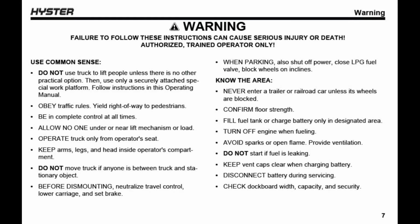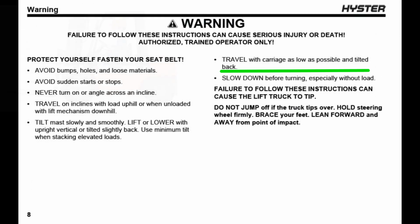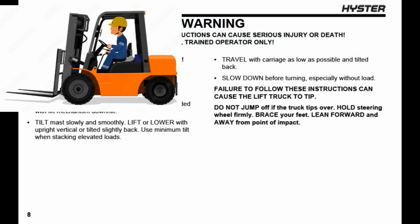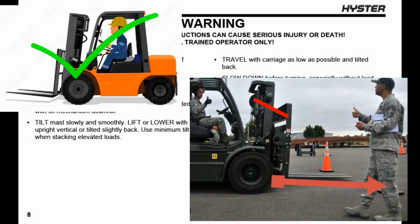No one's allowed underneath a load, and the truck is operated only from the operator's seat. Keep all your appendages inside of the operator's compartment. Before dismounting, put it in neutral. Lower the carriage all the way down, put your forks on the ground, set your brake, and then turn it off. Travel with the carriage as low as possible and tilted back. What this is talking about is when you're driving, and I've seen forklift drivers do this all the time, you don't want your forks directly straight, and you don't want your forks angled down. You want them pointed a little bit back.